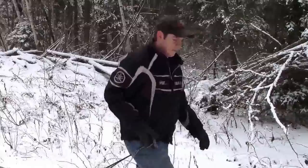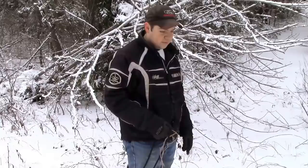Walking into a beaver pond, I got two fisher traps and two beaver traps and a mink box I gotta go check.